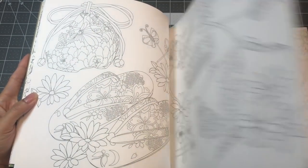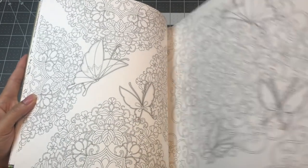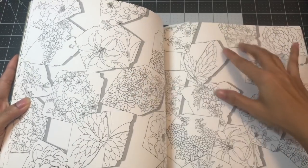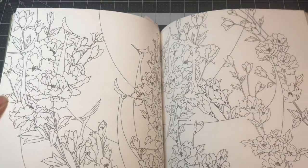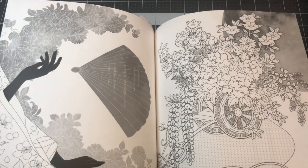And I love kimonos. I used to have a kimono when I was small. I don't know what my parents did with it though. So here you have different scraps of different patterns that you'd find on kimonos. Yeah, so it's a really beautiful book. Illustrations are beautiful.